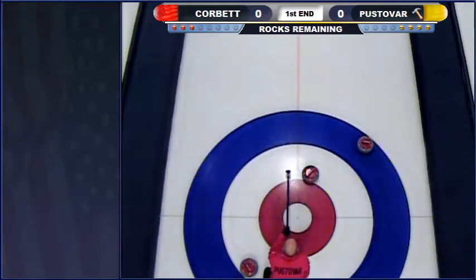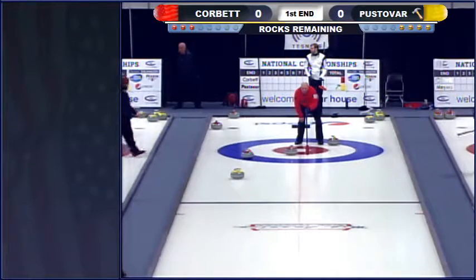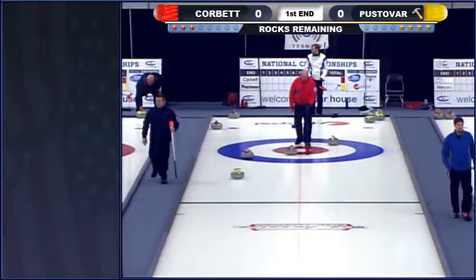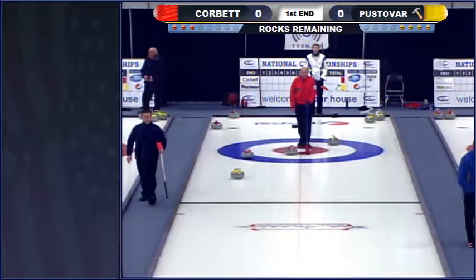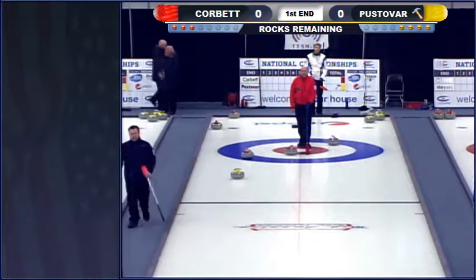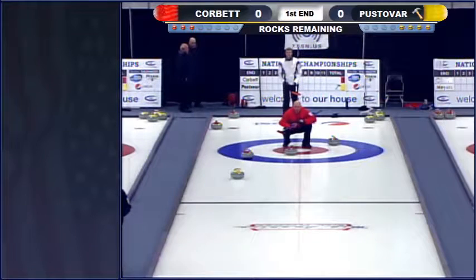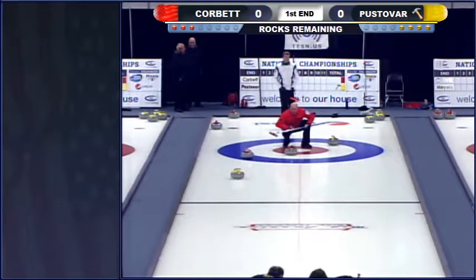It's great to use your sweepers. That's what they're there for. Yeah, the Corbetts are kind of known in the Rochester area for their big weight, and they can destroy a hack if you're not watching. Yeah, I bet he is. But in a shot like that on championship ice, got to bring that weight down.